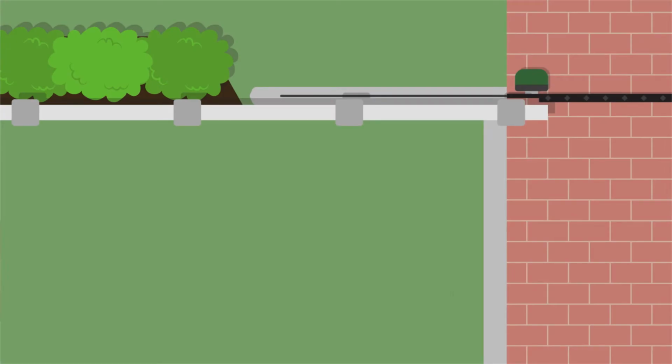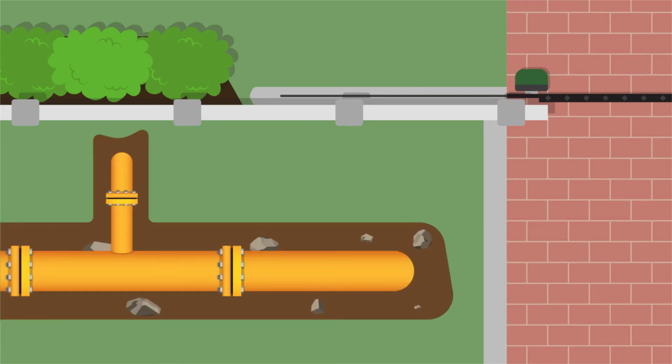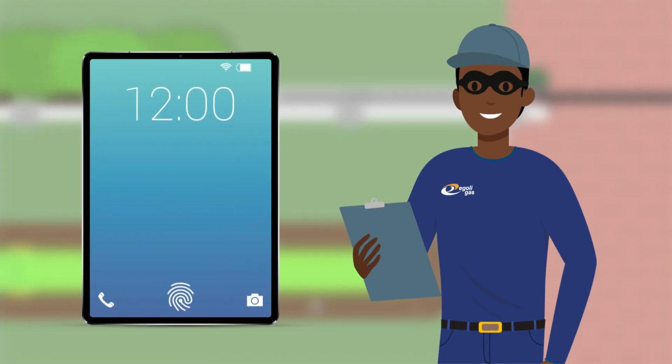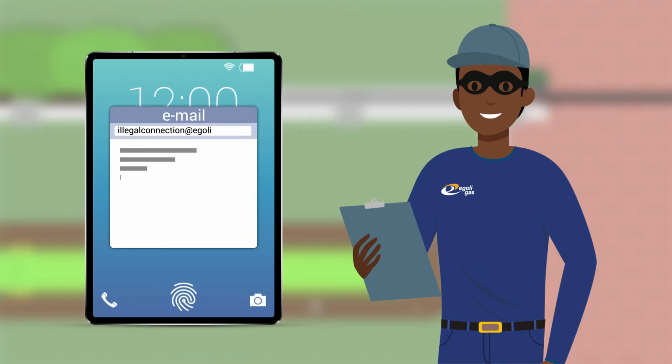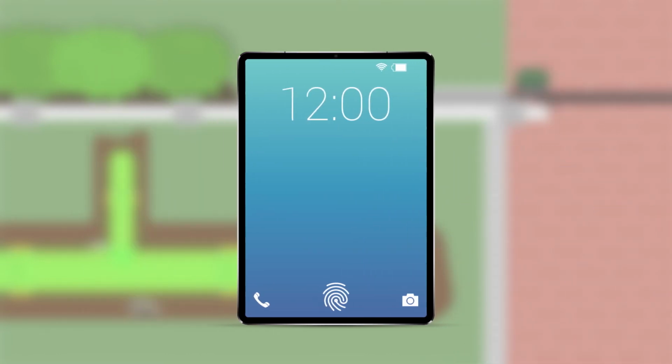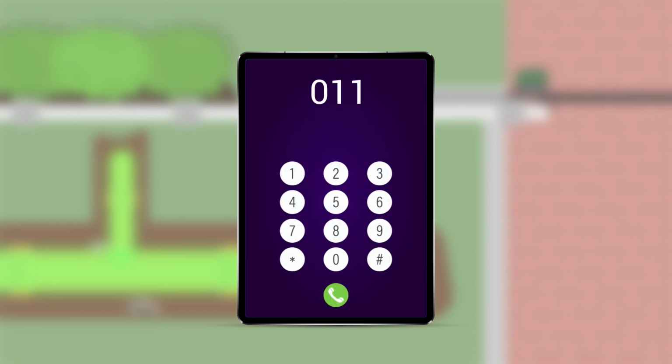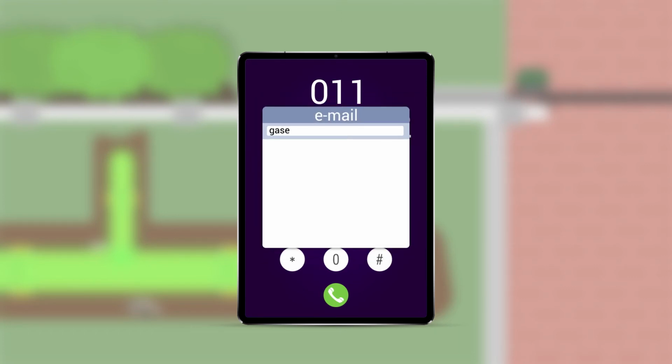Egoli Gas, as per the natural gas bylaws, are only allowed to work on the natural gas pipeline up to your property boundary. Should any Egoli Gas employee be suspected or paid to work on your internal reticulation and/or equipment, it may be reported to illegal connection at egoligas.co.za.